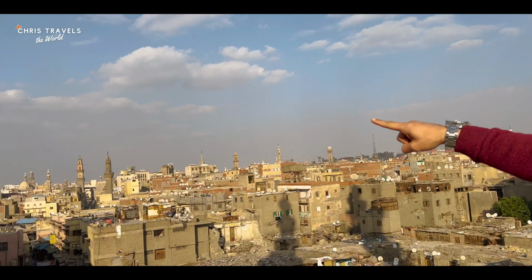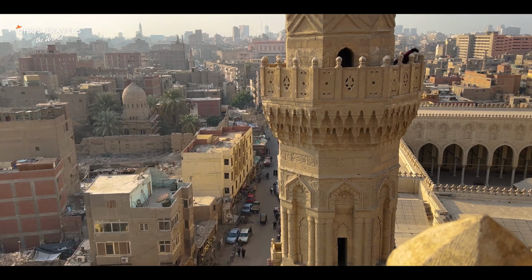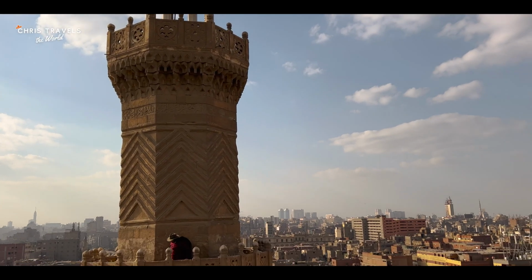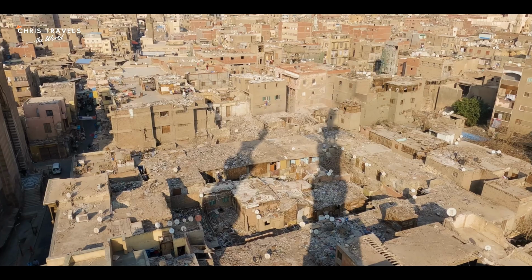Today, visitors can climb the steep stairs of the minarets for panoramic views of Cairo, gaining a unique perspective of the city's historical layers. The gate stands as a testament to Cairo's rich and tumultuous history, marking the transition between different eras and dynasties.